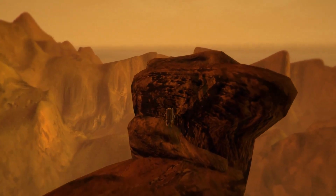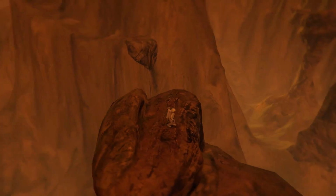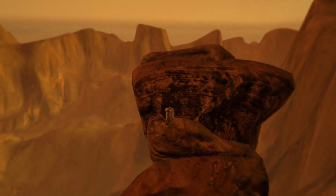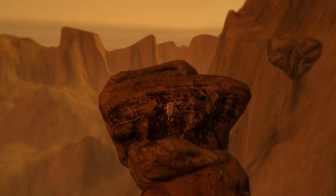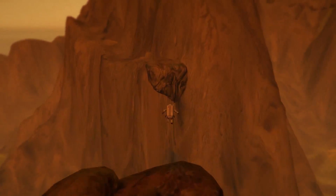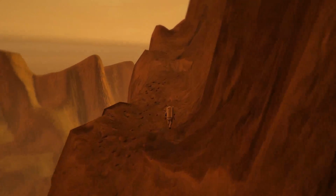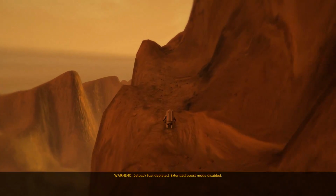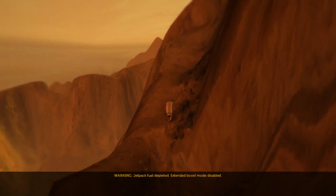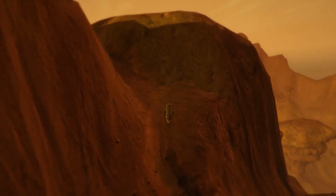Have to get on top of this rock here now. Ooh, this will be a challenge. Crap. Alright, this will be a challenge. Let's do it. Oh, it wasn't that bad. I mean, I got multiple boosts, so it's not that bad. Jetpack fuel depleted. Extended boost mode disabled. Okay, that's obviously scripted in, but whatever.